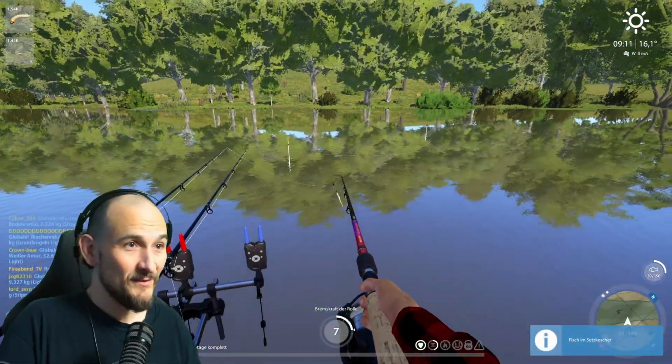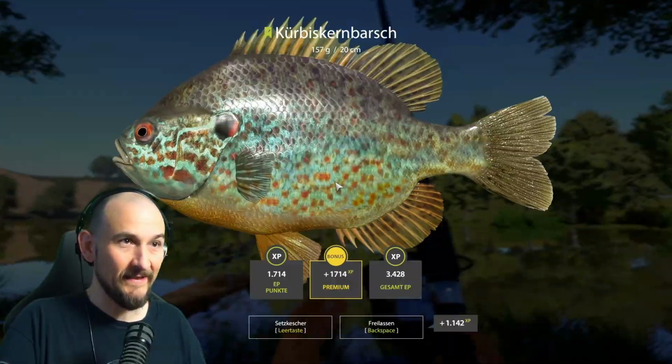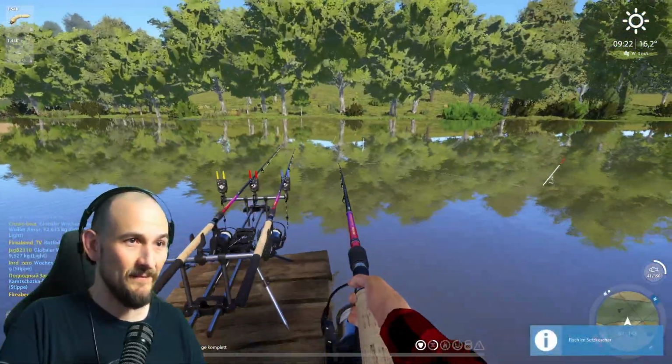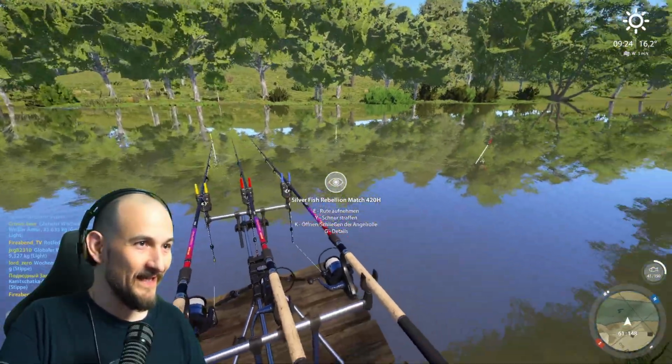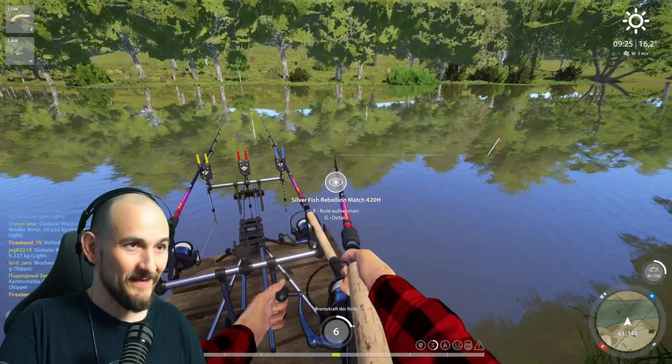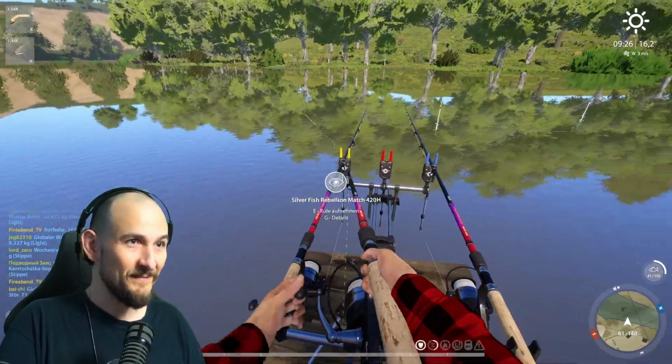The whole thing does actually get a bit stressful at times. 150 grams. Very nice. Especially if you're fishing with 3 rods here. That's why I really have to be careful what I'm doing, and always keep an eye on the right floats. That's what makes it tricky.